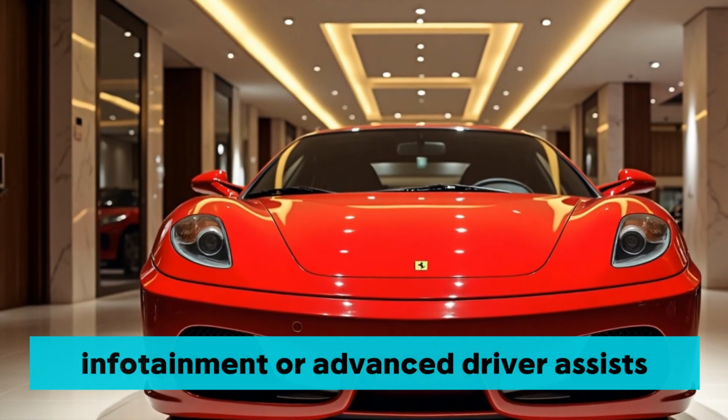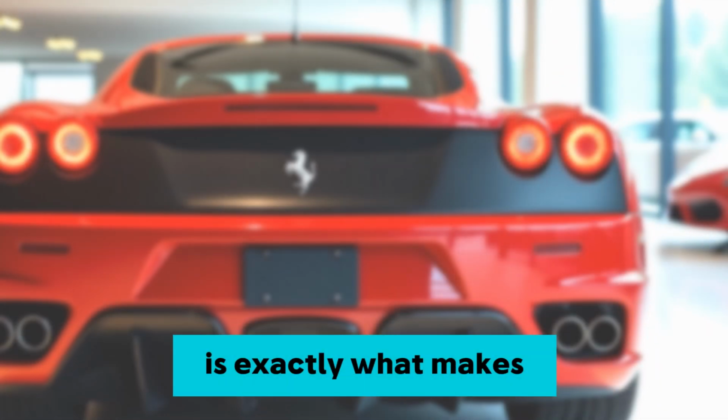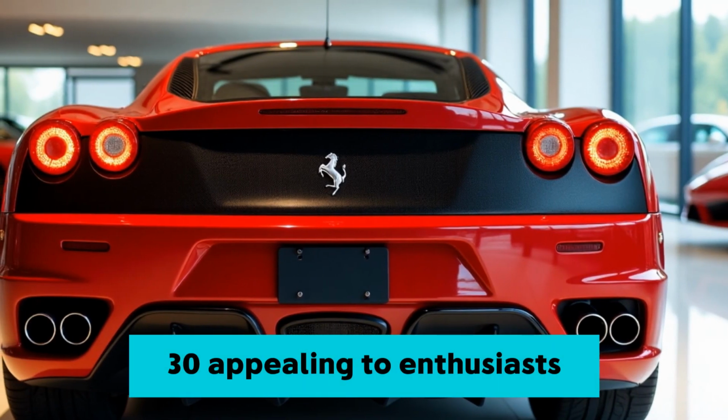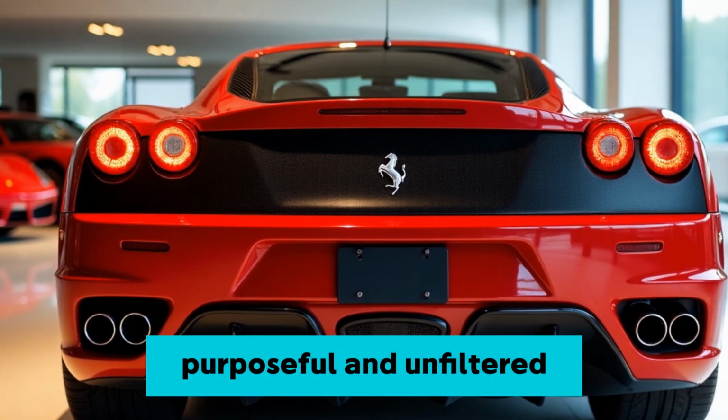There's no touchscreen infotainment or advanced driver assists, but this raw, analog feel is exactly what makes the F430 appealing to enthusiasts today. It's a driver's car, focused, purposeful, and unfiltered.